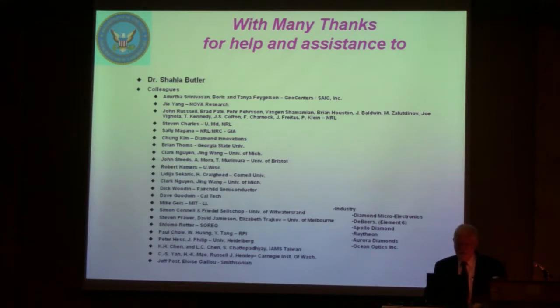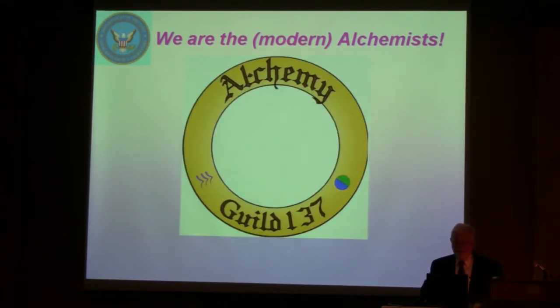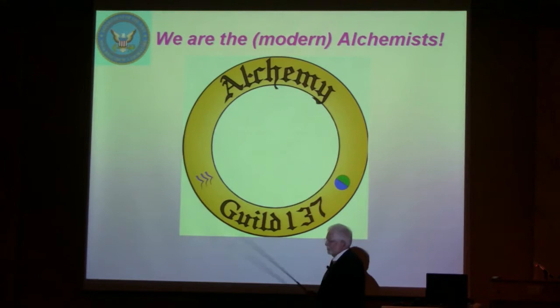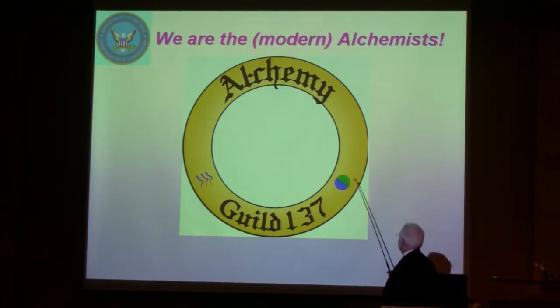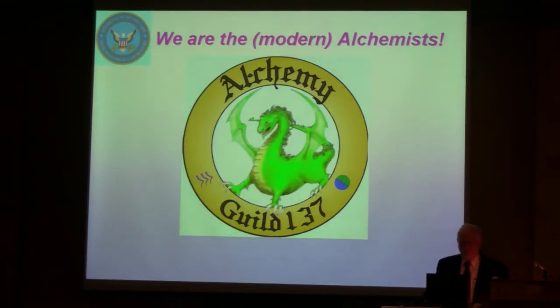And in closing, I'd like to show a little cartoon I made. We are the modern elements. And so we made an alchemy tool, so alchemy chemistry. And we picked four symbols from the Greek: earth, water, wind, and fire. For wind, we got a very intelligent emulsion strategy.